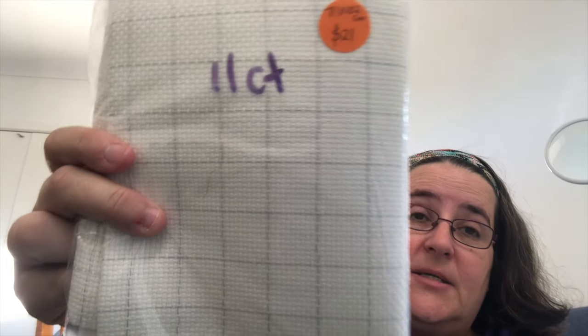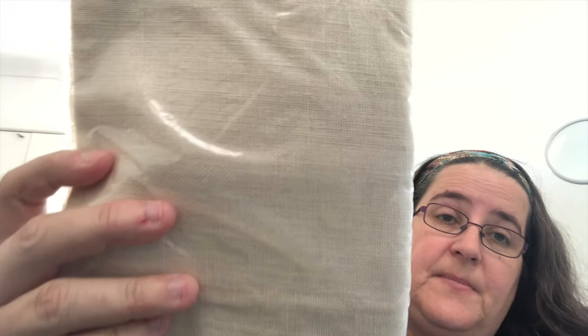I got fabric. I got some Easy Grid 11 count, so for doing some full coverage on. I got a 32 count linen, $8. 28 count. Another 28 count. I got this one to match that funny fabric that I did the Prairie School on. Another 28 count linen. Another big piece, this one, 54 by 136. Beautiful linen. And another big piece, 110 by 86 linen.